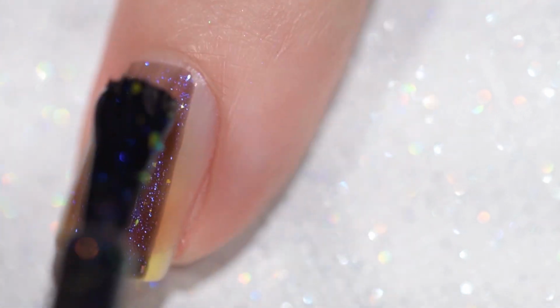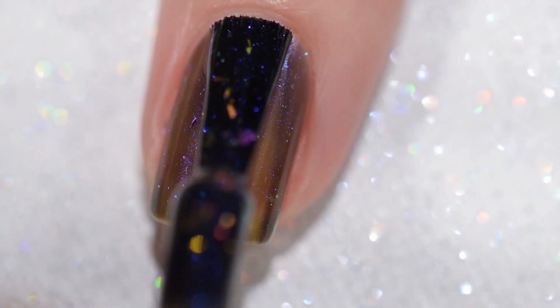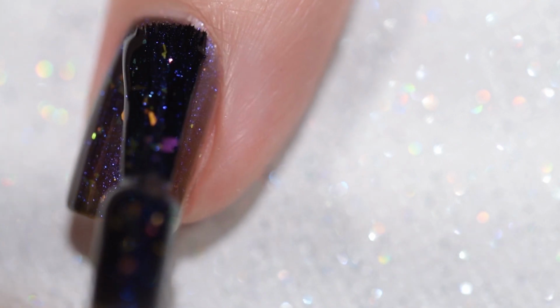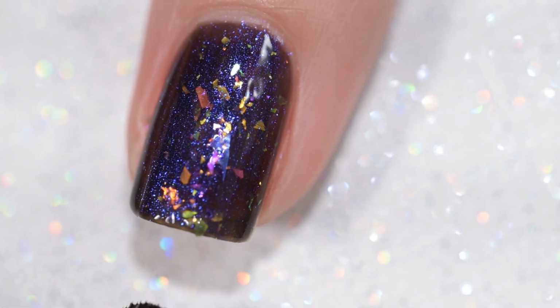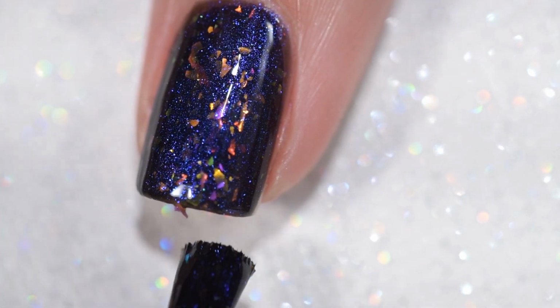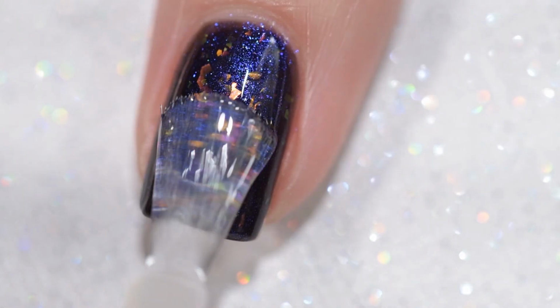This had a wonderful formula. It went on very smooth and very evenly. The flakes come out nice and evenly, and they are abundant in this beautiful base. The shimmer is also gorgeous and stands out nicely. The application was flawless. I had no issues, no running, no pooling. I had no staining. This polish will not dry textured and it will not give you any kind of difficulty to remove.